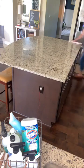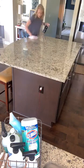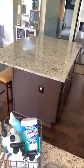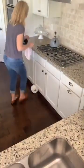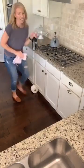Here we go. So this is it. Super easy. It doesn't take long. Like I can do most of my house. Come on over here. I'm gonna go ahead and do this countertop too. It feels so much better. Y'all, I love this Daily Granite.